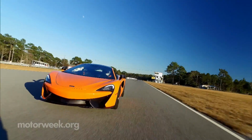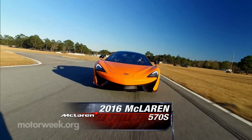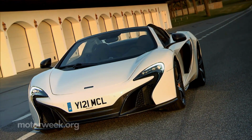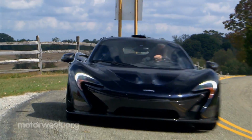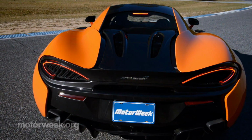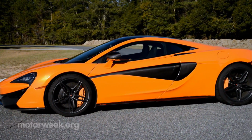The 2016 McLaren 570S is the first model to come from the brand's Sports Series, which falls below the Super Series, cars like the 650S, and the Ultimate Series, which is comprised of the now out-of-production P1. Never a brand to shy away from attention, McLaren offers plenty of bold colors for the 570S. Ours came in one of two orange tones available.